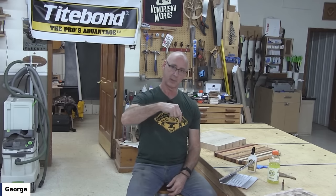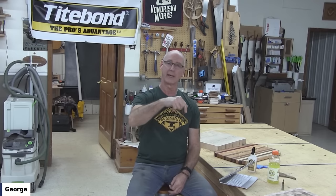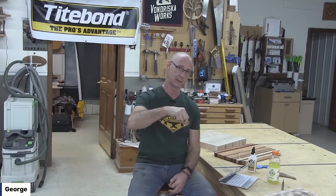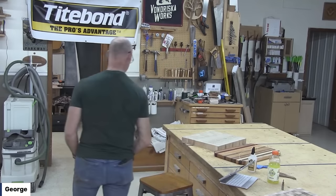You could use the template as a template, as a guide with a plunge router and a guide bushing to cut your round groove. So, guide bushing.